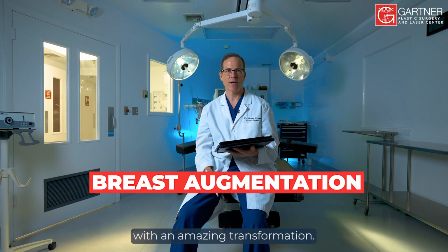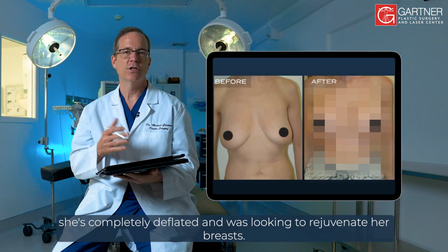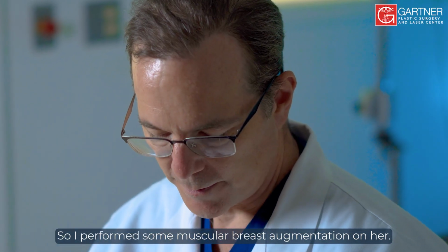I would love to share with you today one of my breast augmentations with an amazing transformation. So there's a woman here who had a lot of children. She's completely deflated and was looking to rejuvenate her breasts. So I performed submuscular breast augmentation on her.